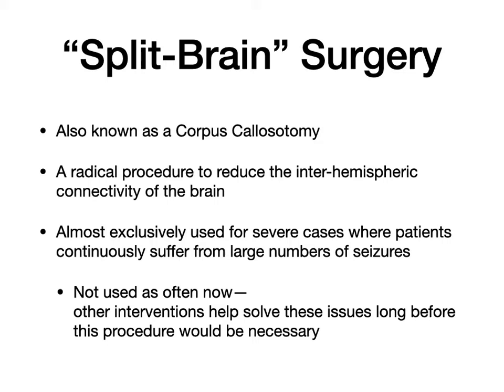The corpus callosum is a specific brain region we'll talk about in a second. It's a really radical procedure to reduce the interhemispheric connectivity of the brain, and it's really only used for severe cases where patients are continuously suffering from a large number of seizures, when there are no other options, right? They've tried all other kinds of therapy or medication or other things, and it's not used often. In fact, other interventions these days help solve these issues before it comes to this, right? But this is a historical, last-ditch effort.